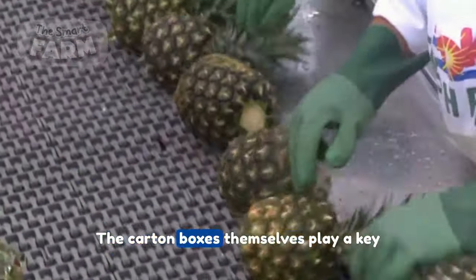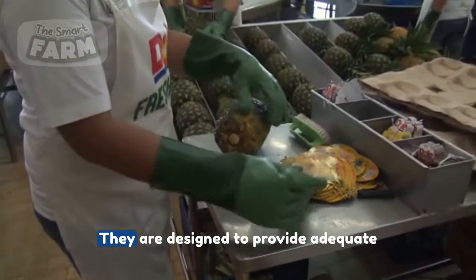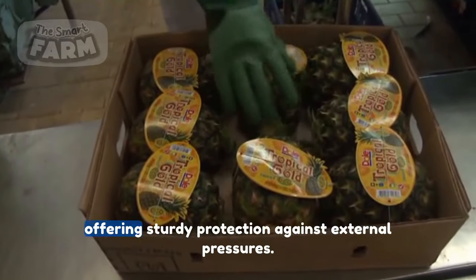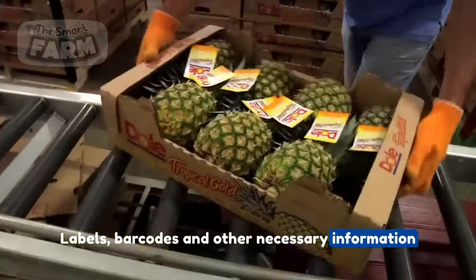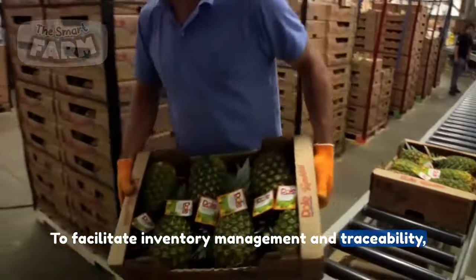The carton boxes themselves play a key role in protecting the pineapples during transit. They are designed to provide adequate ventilation to prevent moisture buildup while offering sturdy protection against external pressures. Labels, barcodes, and other necessary information are affixed to the packaging to facilitate inventory management and traceability.